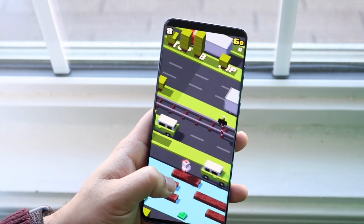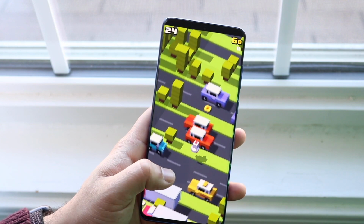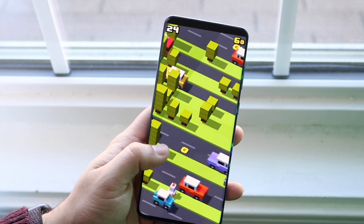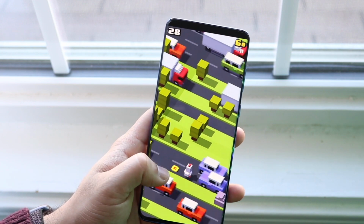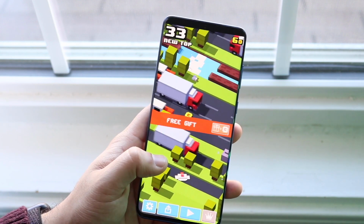Well everyone, it's time for us to go ahead and take a look at the Samsung Galaxy S20 Plus and see how this phone holds up in 2023. Now this is by far still one of my favorite Samsung phones Samsung has ever made, and I think they did a great job with this phone back in 2020.